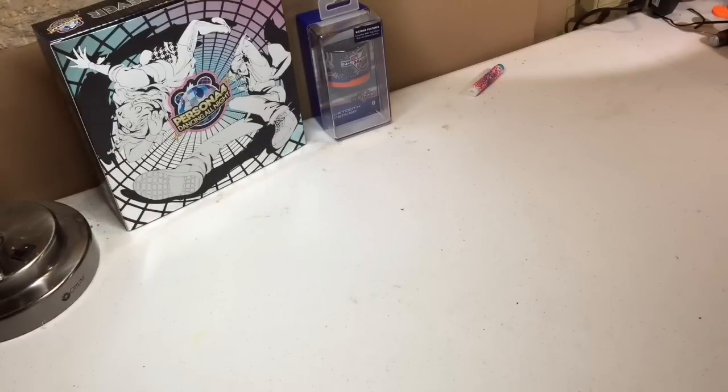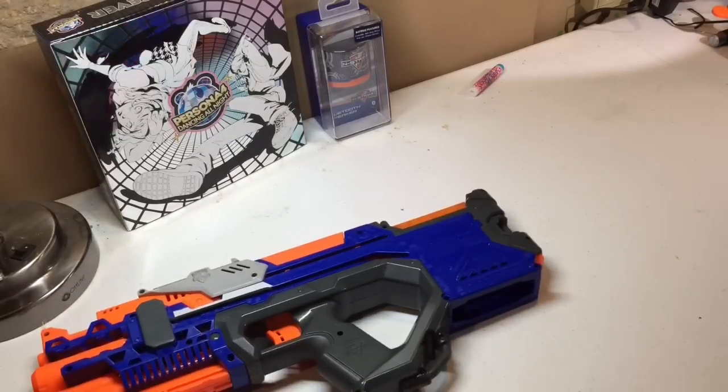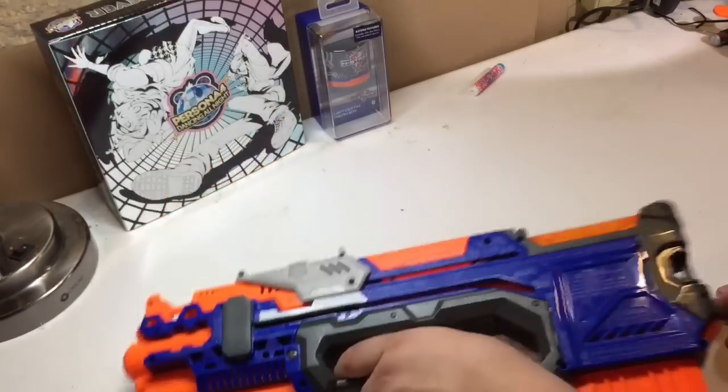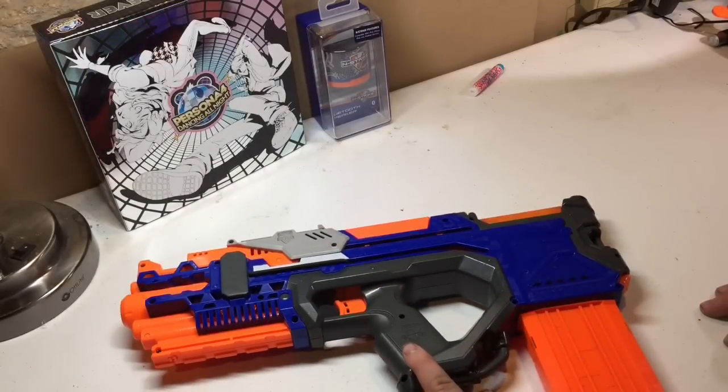And probably time for my favorite. I keep saying a lot of these are my favorites, but when it comes to being a primary, nothing really competes to me as the Crossbolt. Because out of the box, this thing is very, very good, and it is very, very easy to mod.